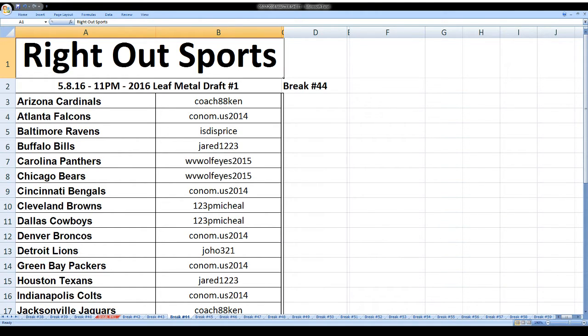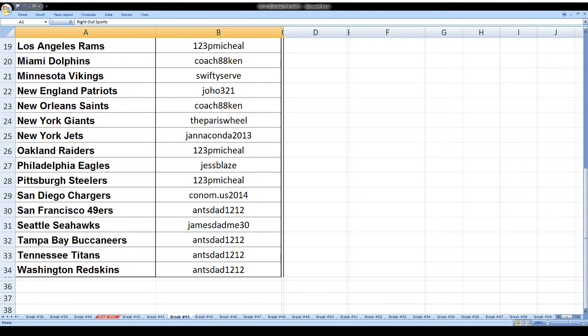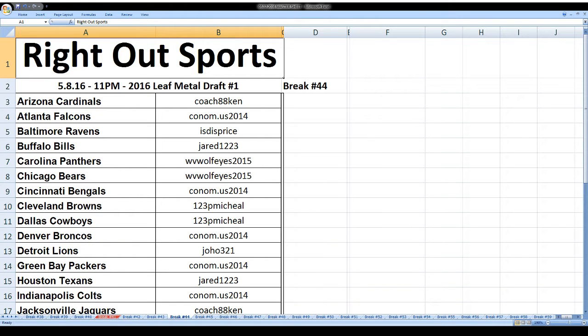A few people got a few in this lot. The Paris Wheel, Ant's dad, James, Ant's dad, me, and Ant's dad with the bottom of the lot there. I'm looking forward to doing this.